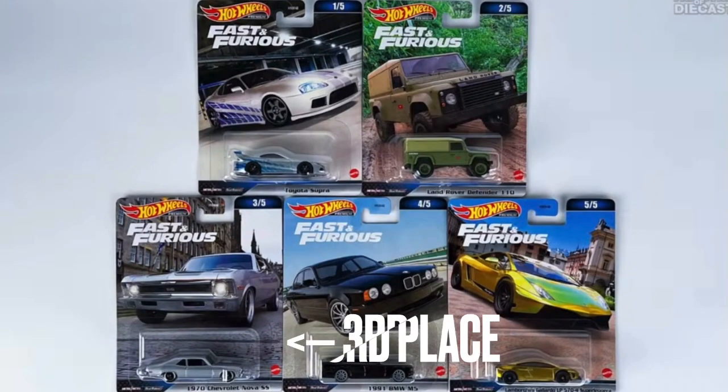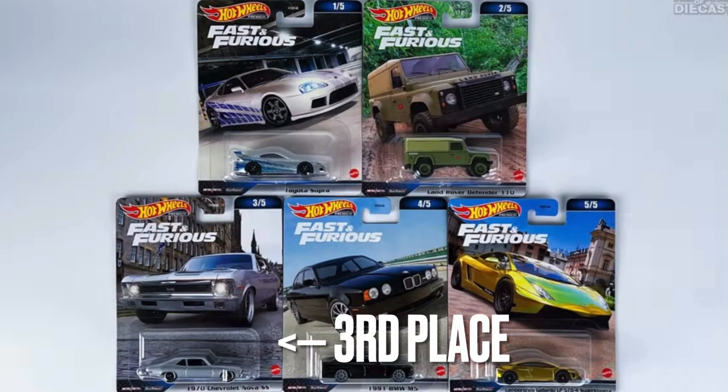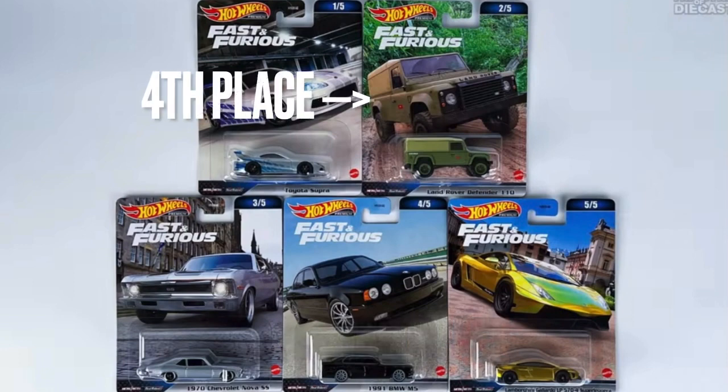And then my third favourite car is going to be the Chevy Nova. I quite like the execution of it. It's just a shame that it is not a new car and it is completely just a repeat. And then number 4 goes to the Land Rover. It's just not quite for me. I don't think the colour's quite dark enough, but it's a pretty decent car.